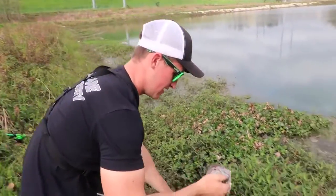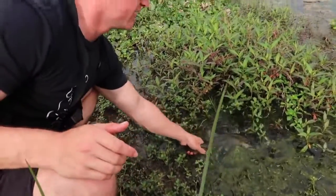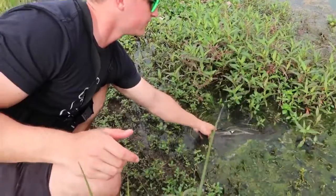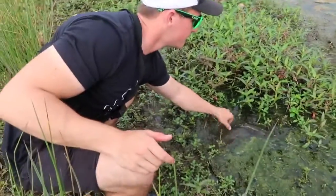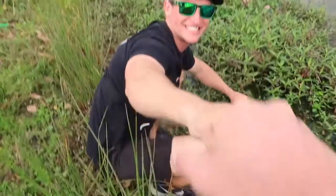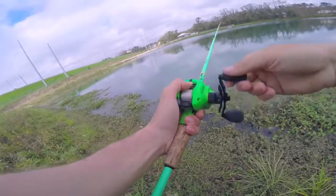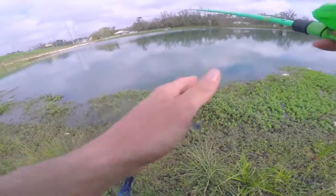Let's get back in there. All right, that's a fatty. You think he's good to go right here? Yeah, he's good to go. I think there's a big open area under this huge mat, so he'll just swim right through it. Oh, baby. Woo! All right. Nice one, man. That's what I was trying to do.